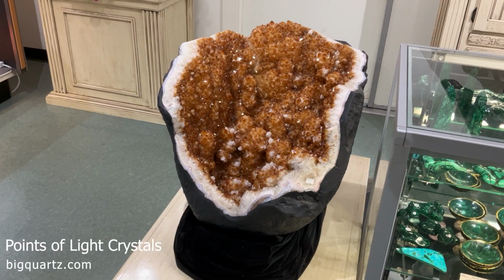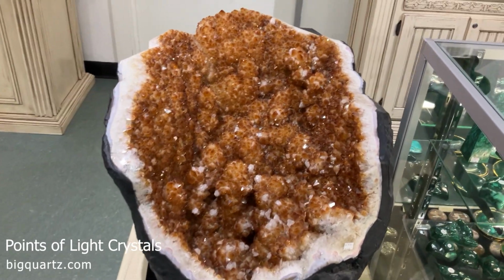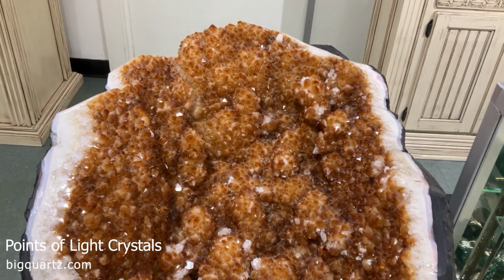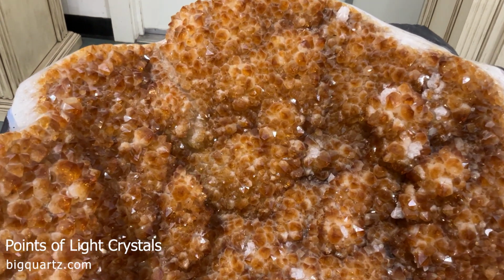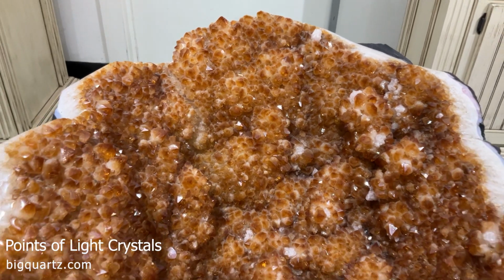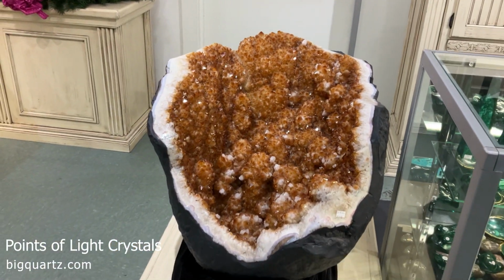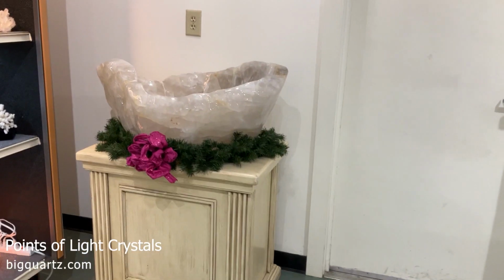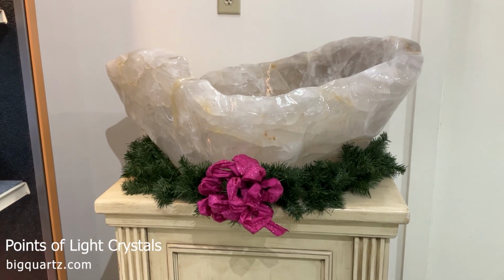Continuing our back wall, we have our large heat-treated citrine geode. So as you all probably know, this started out as amethyst, and heat treating it turns it gold. Some people like it, some people would prefer that not be done. We think it's beautiful regardless. We have a large Girasol quartz bowl, several hundred pounds, solid.